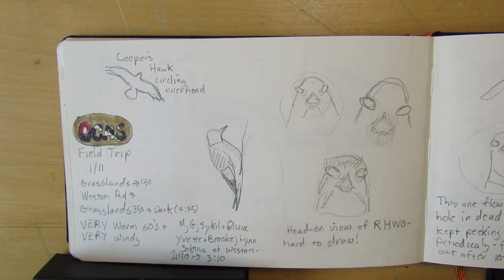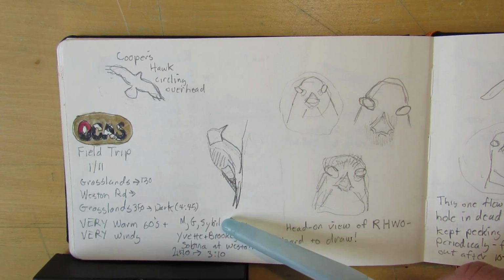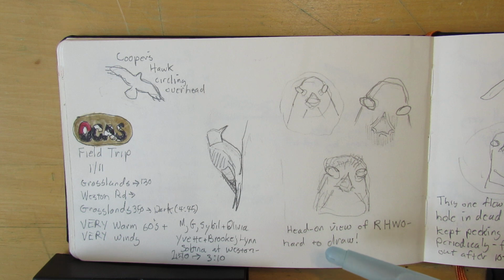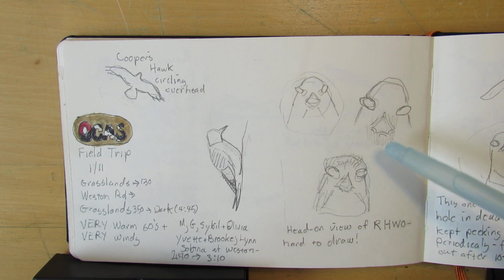So it's always a good idea to start out with a title page. You can list where you were, what the weather was like, who you might have been with, and then you go on to your more detailed observations. These are some red-headed woodpeckers on a field trip up near New Paltz.